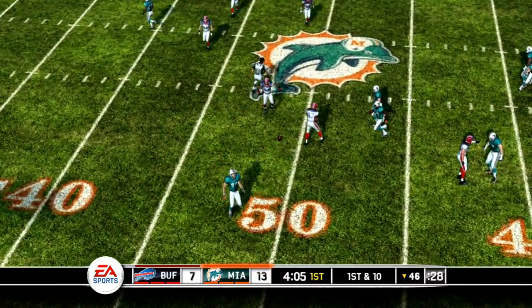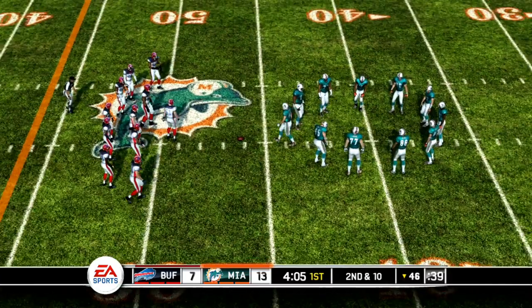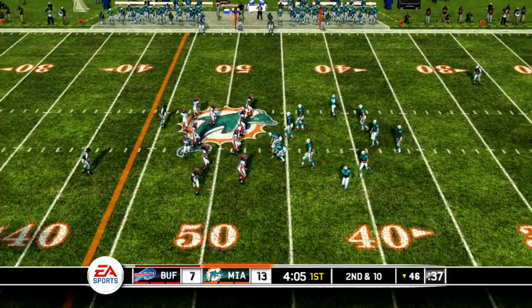Passes to his left. Right through his hands. He almost had the pick. That incompletion will bring up second down.